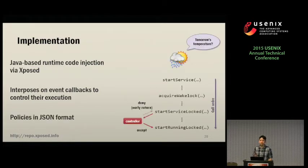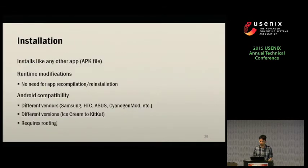So going back to our service call example, we know where our instrumentation point is in the function call graph, and that's where we install our controller code. The controller reads the policy, and if it realizes that the event dispatch should not proceed, it forces the original function call to return early. Finally, policies are written separately using the JSON format.